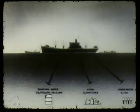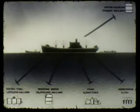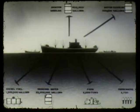Passengers delivered, 2,700. Food delivered, nearly 2,000 tons. Drinking water, manufactured for units not self-sustaining, 22 million gallons. Diesel fuel delivered, better than 1.5 million gallons. Motor gasoline delivered, more than 500,000 gallons. Aviation gasoline delivered, more than 600,000 gallons. Black fuel delivered, nearly 6 1/3 million gallons.